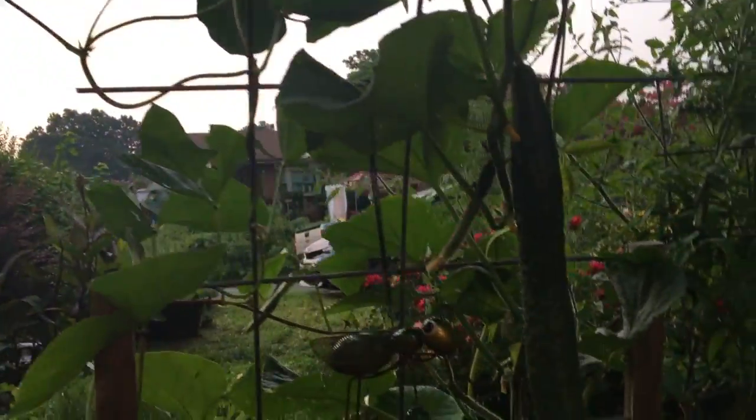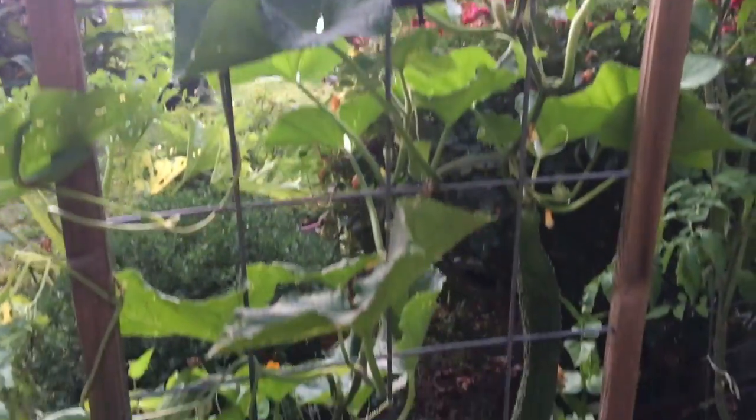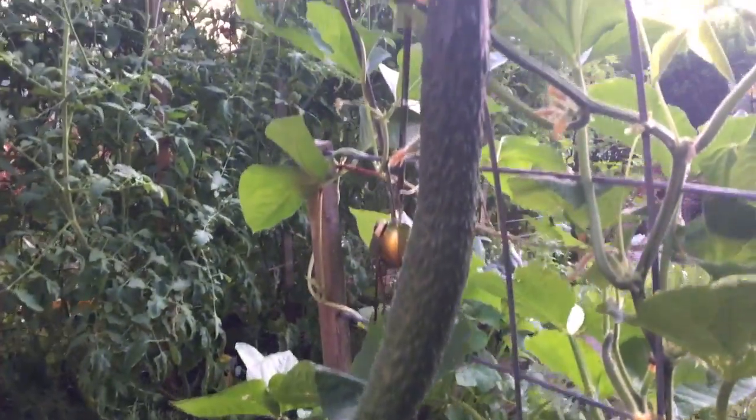We've got some China Jade cucumbers growing here. Look at those. They're ready to pick. I just wanted to leave them on so I could show how big and beautiful they are. And they're very pokey.